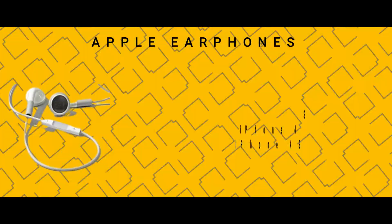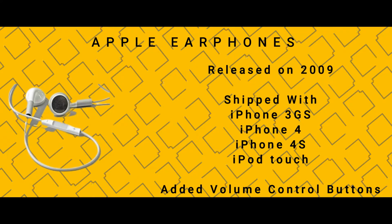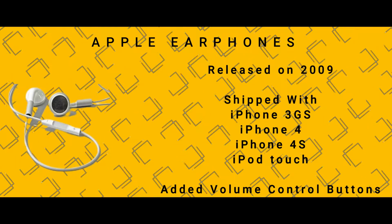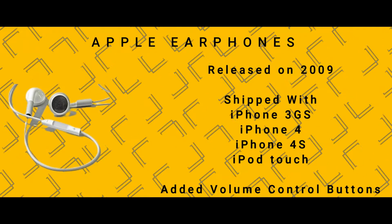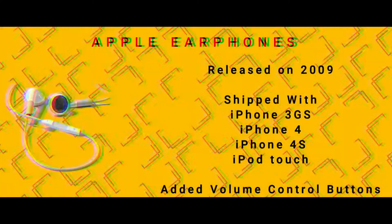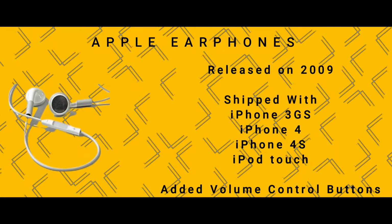Apple earphones with remote and mic were introduced in 2009 and were bundled with the iPhone 3GS, iPhone 4, iPhone 4S, the third generation iPod Touch, and sold independently. They expanded on the iPhone stereo headset by adding 2 other buttons dedicated to volume control.